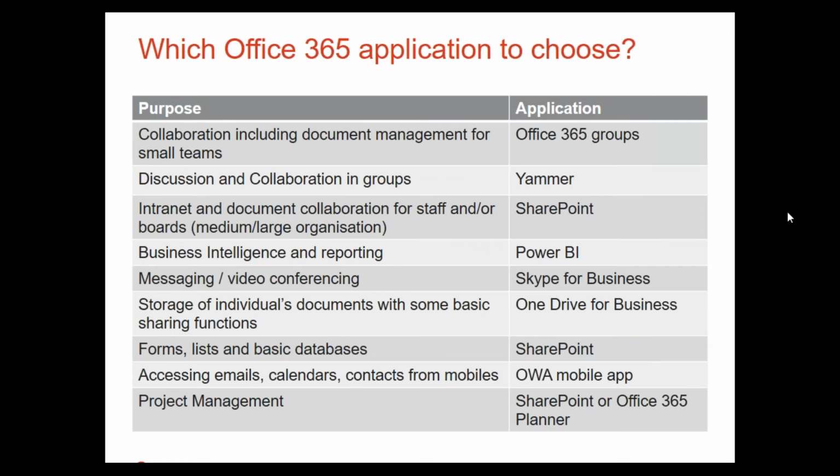OneDrive for Business, and we'll come back to this, but if you just want an area where individuals can store their own working documents, and you don't necessarily need to do a lot of sharing, you just want to make sure they're not storing them on their desktops and that they're backed up. So if their hard drive dies, you're going to have these documents somewhere, or they can access them from home or from a remote location. Each user gets a OneDrive for Business with a terabyte of data. So having OneDrive for each user just to store their documents is pretty simple and a good place to start.